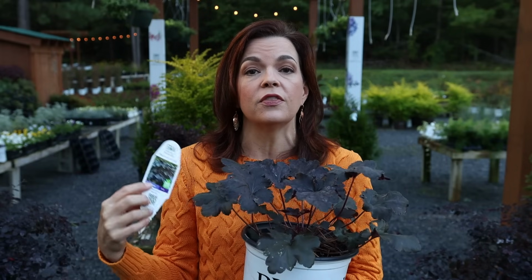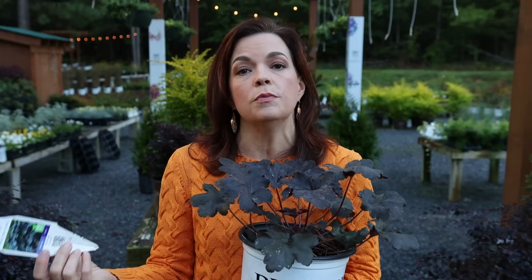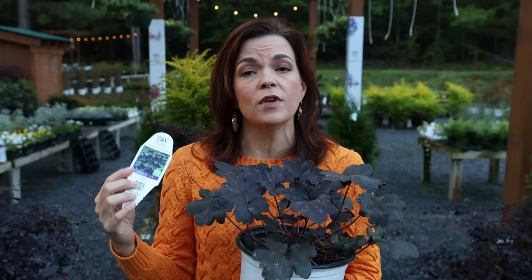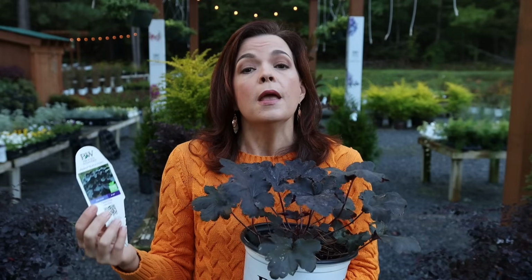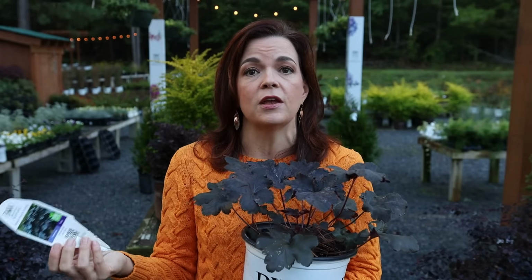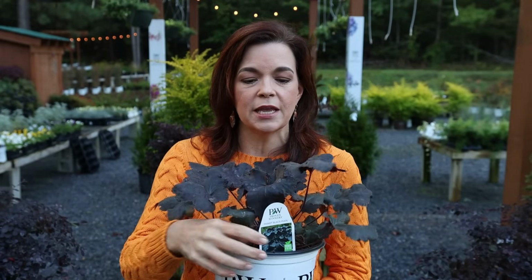Also, for us southerners, the Black Pearl is a villosa species of heuchera. What does that mean? It means that the villosas are native to the southeast United States. They can handle our heat and humidity better than any other heucheras. In fact, if you've ever had some experience with heucheras in the past and they just kind of peter out and they just don't do well, I would really encourage you to try some from the villosa species because, like I said, they are native to this region. They can handle our heat and humidity the best out of all of them. So Black Pearl is a gorgeous one.